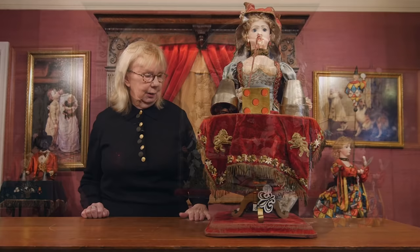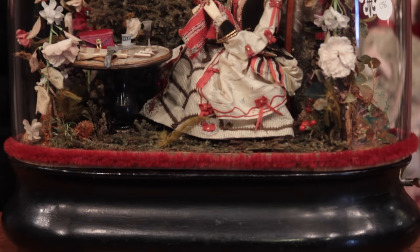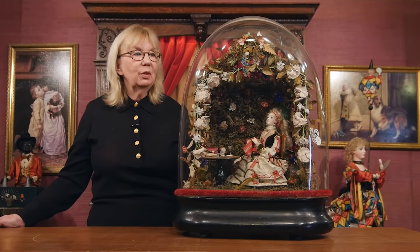The fun of collecting automaton is that they can range from very, very simple pieces, basically taking a Jumeau small child and putting it into simple actions of fanning herself and reading a book, to the very luxurious pieces I was just showing you, to very supersized paper mache headed characters doing things. Some of my favorites is this particular genre.